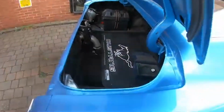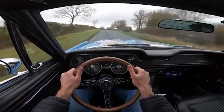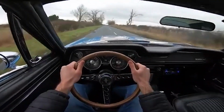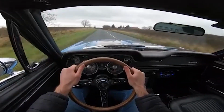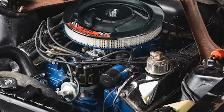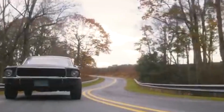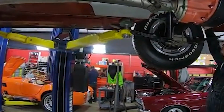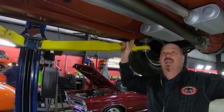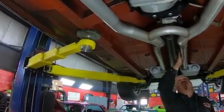But if you think an altered interior is unusual, number 2 shows how even the film editing made the Mustang do things no real car ever could. The Mustang outran physics. Here's the twist: the Bullitt chase shows the Mustang doing things no real car could have survived. Suspension travel, tire grip, even acceleration defied physics at times. Why? Clever editing and Hollywood exaggeration.